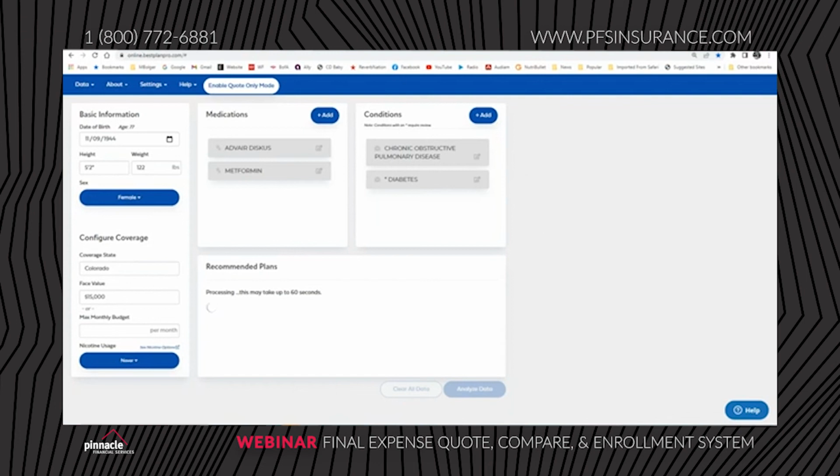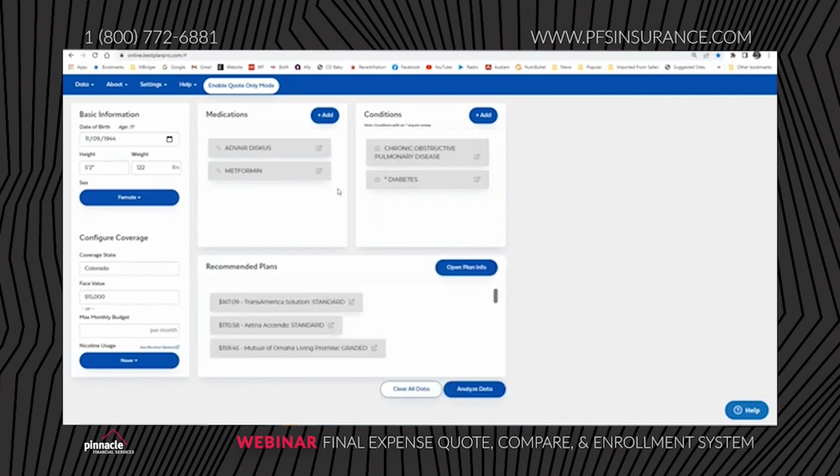Now, most agents, looking at this from just a quick glance, see COPD, see diabetes, see her age. Most of you are probably thinking, well, that's definitely going to be a graded type of plan, or maybe that has to be a guaranteed issue. Not the case. Actually, we see that there's 2 companies that show up. I have Transamerica and I have Aetna's Ascendo product that will offer the standard immediate death benefit for this client. So right away, you can see how this software is such an advantage for you to have.